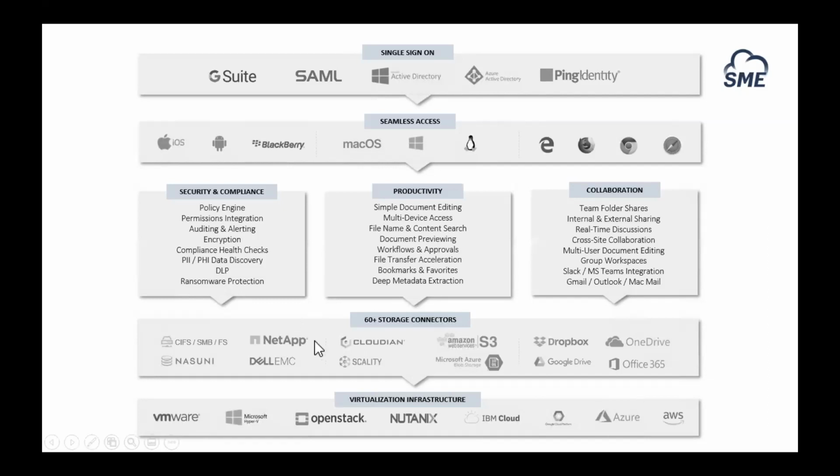At the core of the file fabric, we support over 60 different connectors to many different storage platforms. Some of the typical on-premise storage platforms like CIFS or SMB, NetApp, EMC, Nasuni. We can speak to many of those typical file and block type storage platforms. Whether we're looking at object storage, we can speak to some on-premise object storage like Cloudian and Scality, through to cloud object storage like Amazon S3 and Microsoft Azure Blob Storage. Or consumer-grade public cloud services like Dropbox, OneDrive, Google Drive, and Office 365. There are many more outside of this portfolio as well. Like I said, there are up to 60 of these that we support.